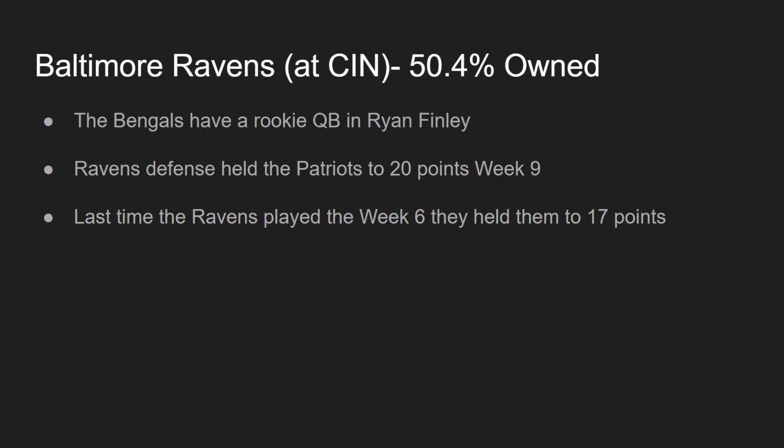Last time the Ravens played the Bengals, Week 6, they held them to 17 points. Obviously, that's with Andy Dalton, a better quarterback. Now they have Ryan Finley there, engaging full tank mode. They have not won a game thus far this season, and they don't intend to win a game, and they certainly don't intend to beat the Baltimore Ravens this week in Cincinnati. So the Baltimore Ravens would be my number 1 defense pickup for this week against the Cincinnati Bengals, like I said.